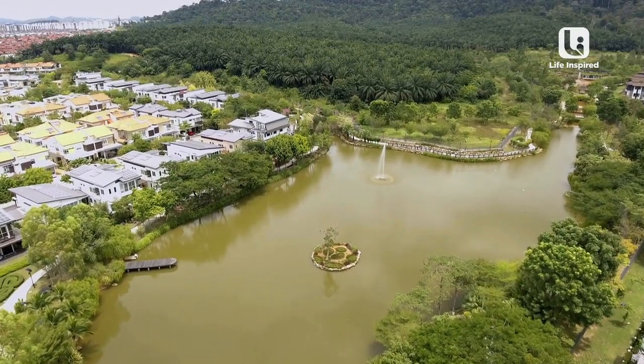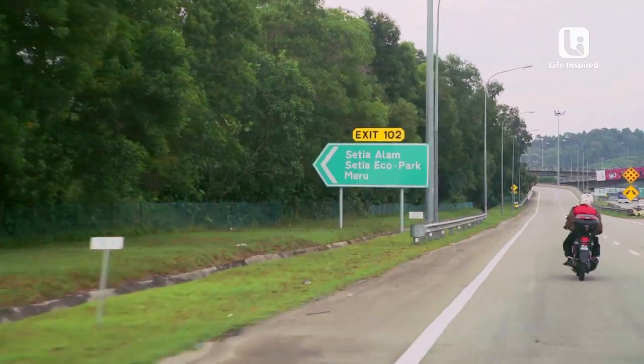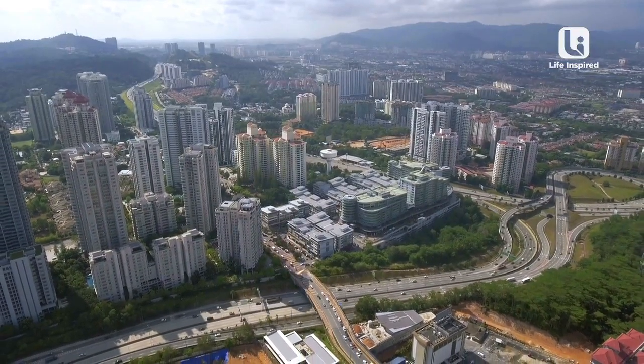So any tips for somebody like me that wants to move into a development like this? You've got to look for a good location, accessibility. For Satya Eco Park, we are accessible by the New Klang Valley Expressway and KBE, Federal Highway. So it's fairly accessible to get here. So you think location is key? Even though we are far away, this is still pretty connected. You don't really have to go out, and it's sustainable all by itself. So you have everything in one township.